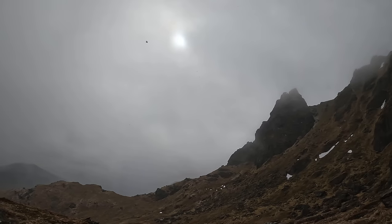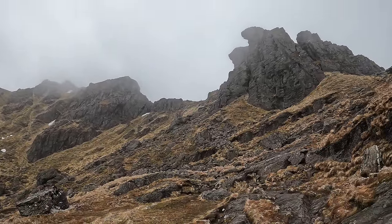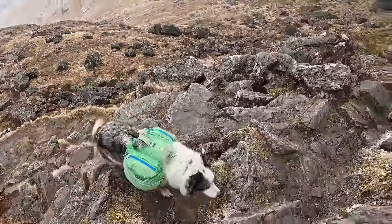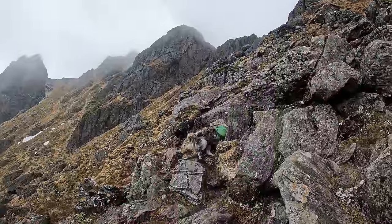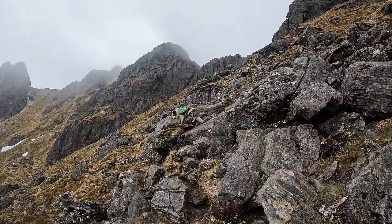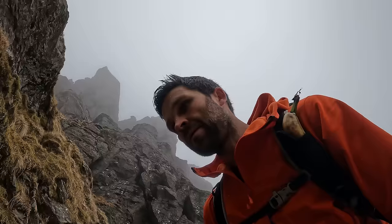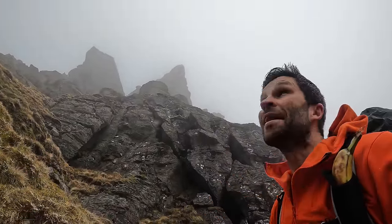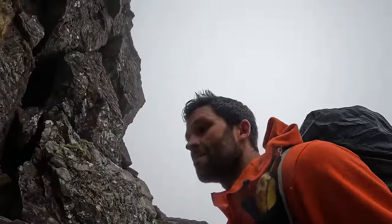Sun is just trying to get through there. And it's this last scramble up to this central section in between the summits. Come on then. Come on, get on. Look at this here, literally under the summit. It's just basically a cliff all the way down here. What an amazing place to be.